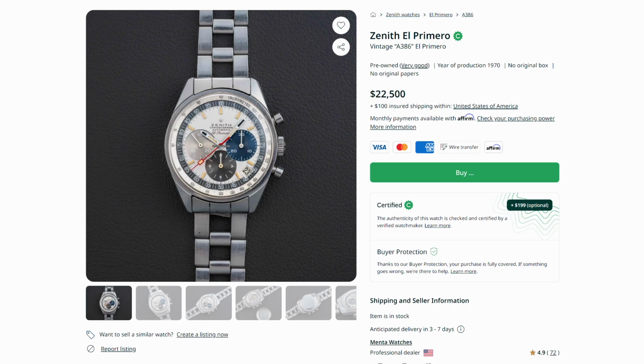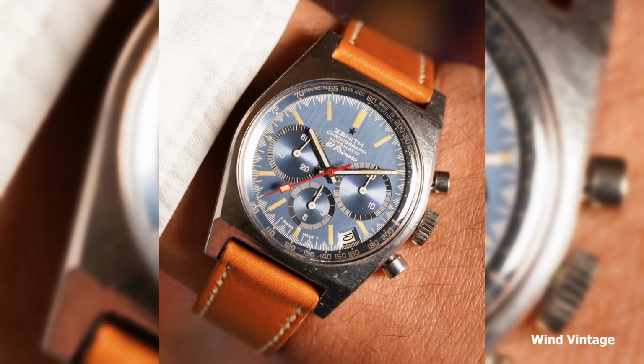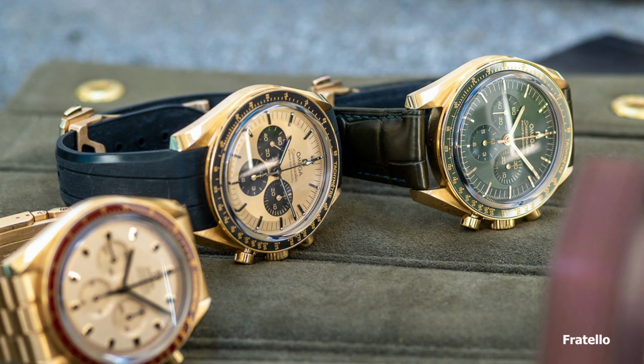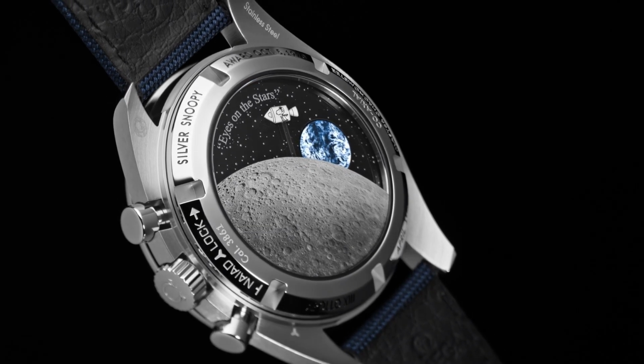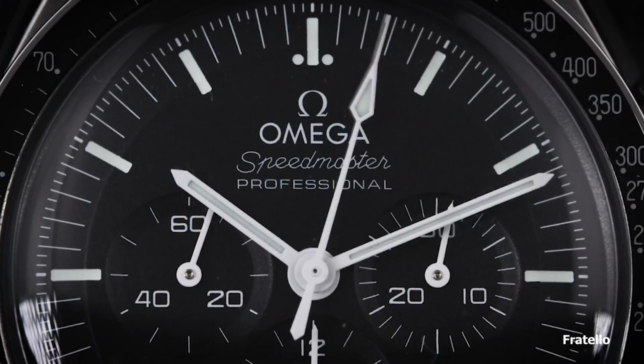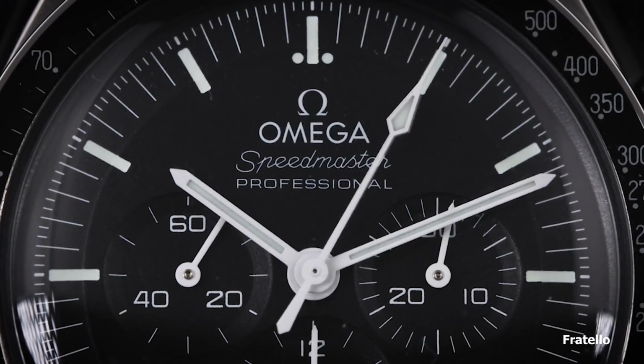The El Primero has its own illustrious history as arguably the world's first automatic chronograph caliber, with notable references like the A386 and the CoverGirl, to name just two. The Omega Speedmaster is a legend worth mentioning, not only for the undeniable historical significance, but also its collectability. 321 calibers, Ed Whites, Moonshine Gold examples, and the popularity of the Snoopy have helped raise the profile of the watch. And even at a more everyday level, the standard production Moonwatch remains one of the best values in the industry.